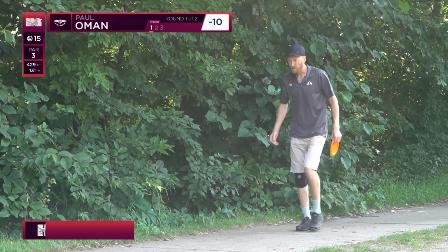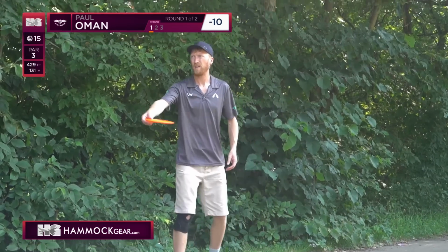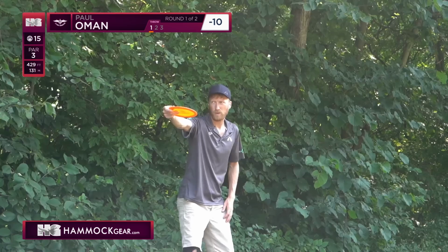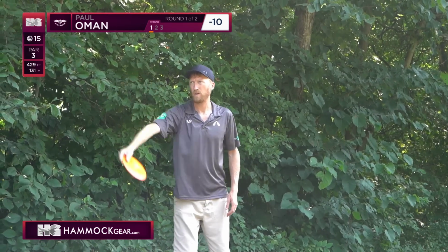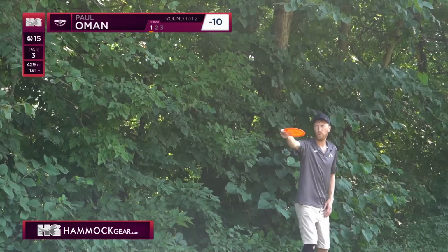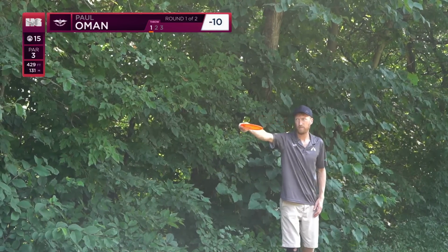Yep, and the whole back side of this hole and the right side of that green is all downhill if you go too far or too far to the right, and then you can't even see the hole from down there either. So again, you're usually having to throw a high-speed disc here to get to this hole as well.